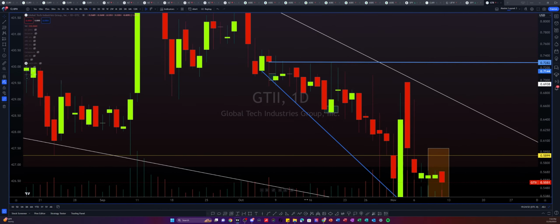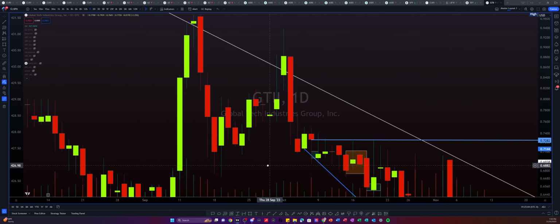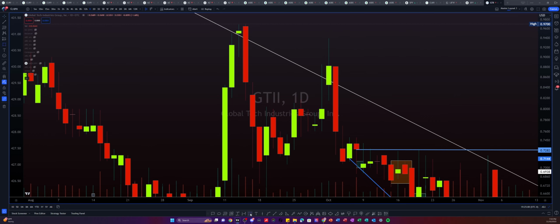Particularly, let's see, this one right here. There we go. Bearish engulfing here, price action just failed. Let's take a look at a couple other iterations of where that happened. I see another one right over here. Bearish engulfing right over here. Red candle engulfing the prior green.